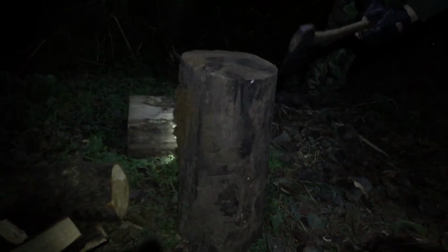Oh, yes! Nice. Second shot. Love it. Everything's just fell apart on it anyway.